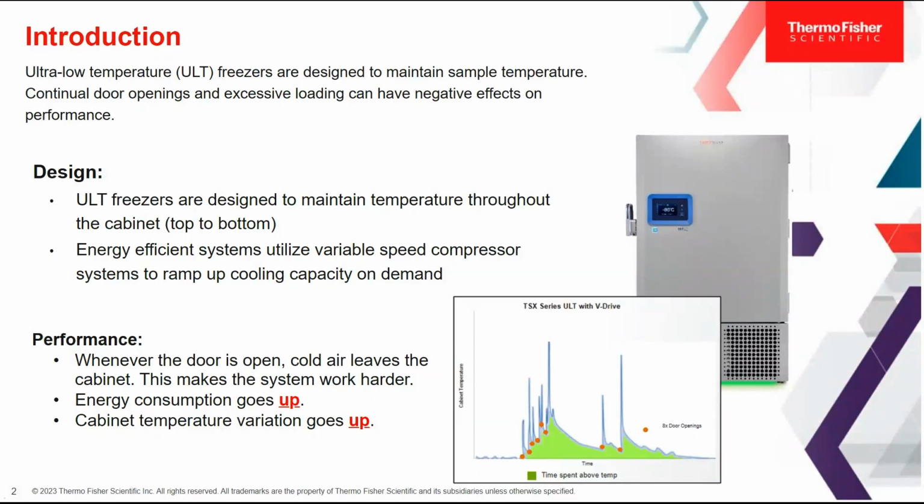So we're going to look at what the effects of that actually are and what we can do within our lab environment to minimize the effects of actual usage, because no one buys a freezer if they don't intend to actually use it. So first and foremost, a ULT freezer, when it's properly designed, is intended to maintain temperature throughout the entirety of the cabinet. So that's top to bottom, left to right. To do that, it has to have refrigeration capacity to remove the heat from all areas of that cabinet effectively. When you do that, it requires more energy usage.